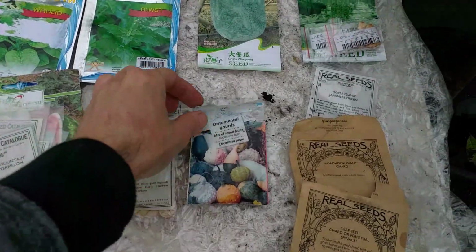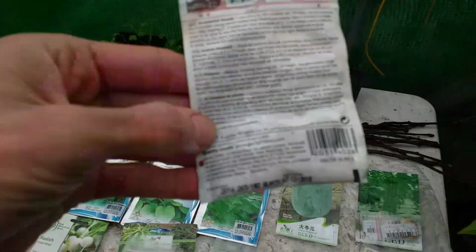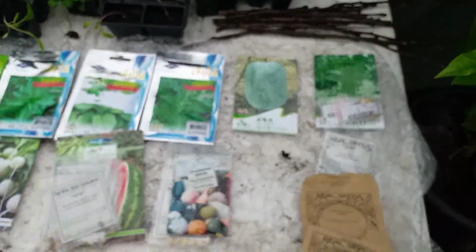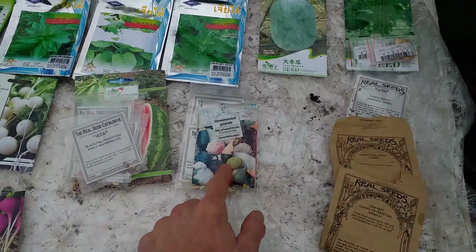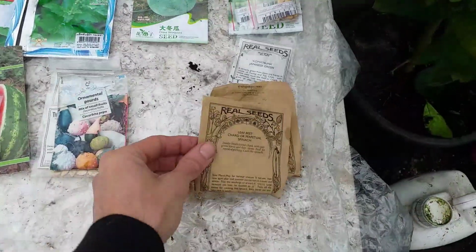Now this one here, ornamental gourds. These are allegedly not for consumption. Here you go: fruits are unfit for consumption. I don't quite know what that means, whether they're poisonous or whether they just taste horrible, but I'm going to be growing those just as ornaments for the garden, looking really nice, and maybe drying them, so that'd be quite cool. And what else have we got?